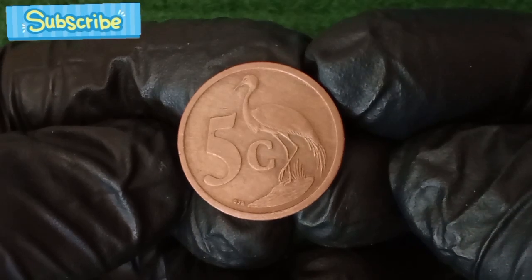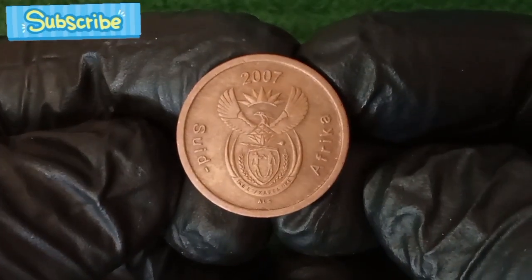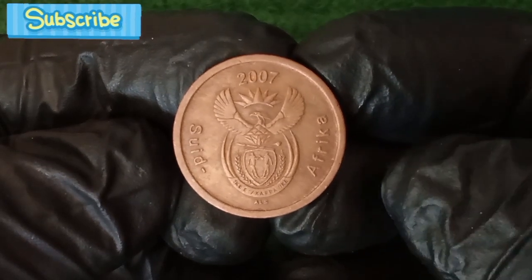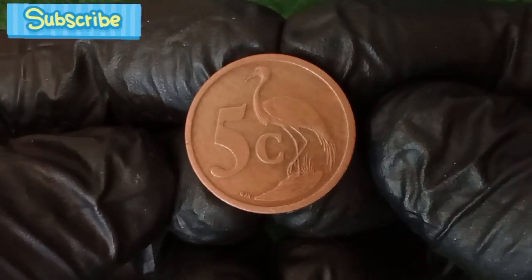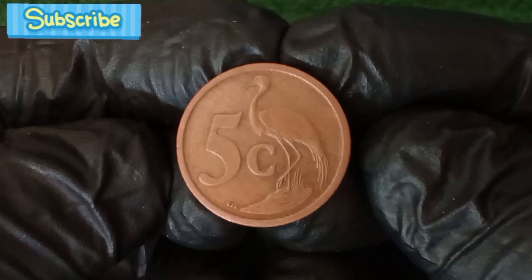That's why coins like the 5-cent were increasingly becoming economically inefficient to produce. The cost of minting small denominations sometimes exceeded their face value. Despite that, the 5-cent coin remained in circulation, a testament to its enduring cultural and monetary relevance.